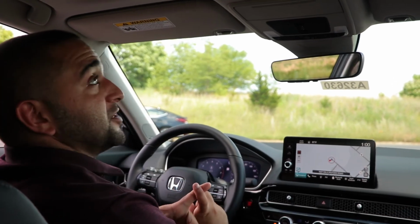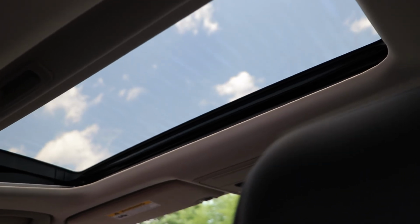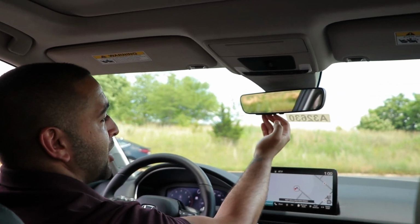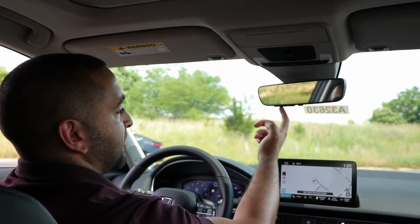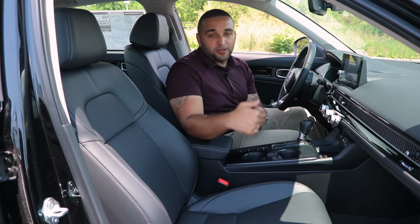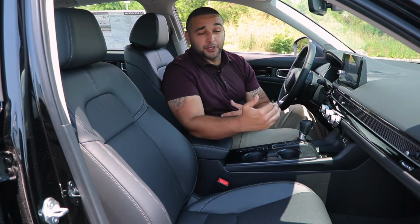Now with your EX models and up, you're going to get your sunroof standard, of course. You have an automatic rear dimming rearview mirror, but also you're going to have that garage door opener ability integrated to the bottom left here. Now since Honda has eliminated the EXL trim levels, the Touring option is going to be the only option that's going to feature the leather seats.